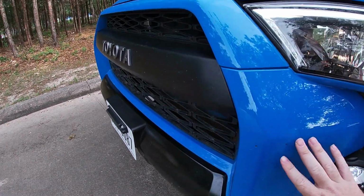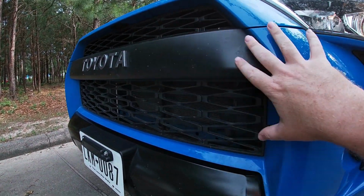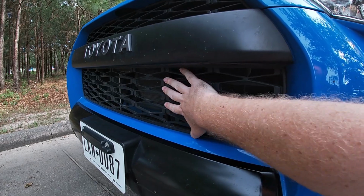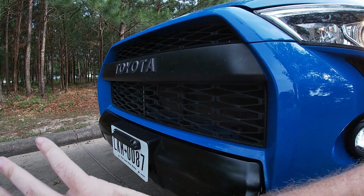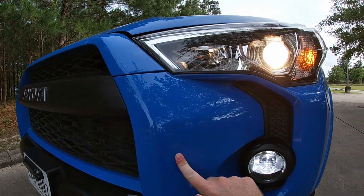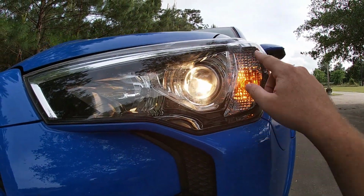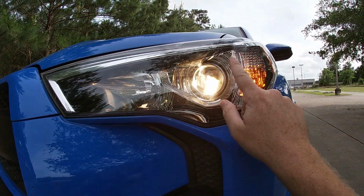Now, that's not to say that the features list is short, because here on this TRD Pro, we have a completely unique front fascia here. The grille is much more open face, directing all the airflow into that massive old school V6 up front. However, on some terms, again, things are a little bit more on the downslope. We do have these smoked out projector beam headlights.